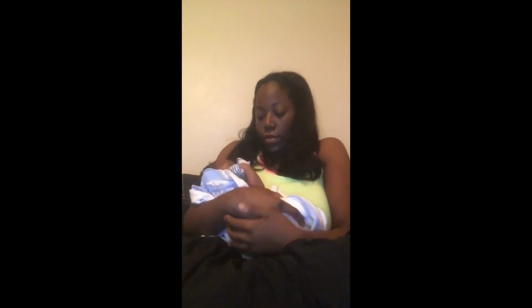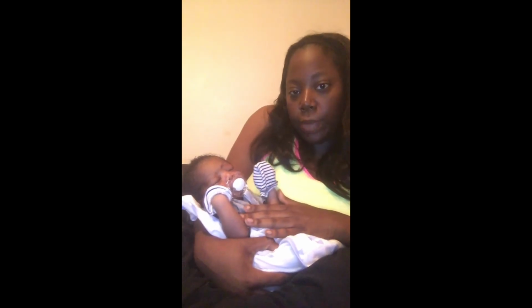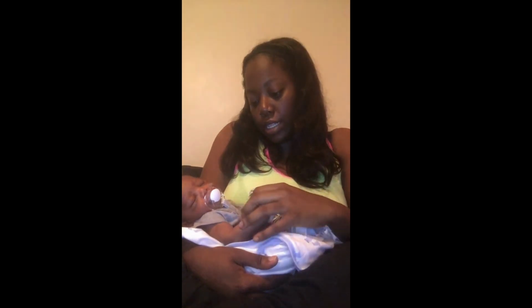But here is baby Carter. Let's see if we can get his whole face there. Here is baby Carter. Got his little mittens on again. I keep his mittens on because he loves to scratch his face. And he just got on a little onesie today. And his blanket.